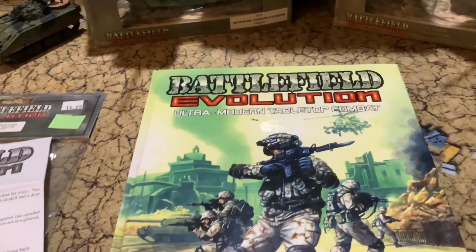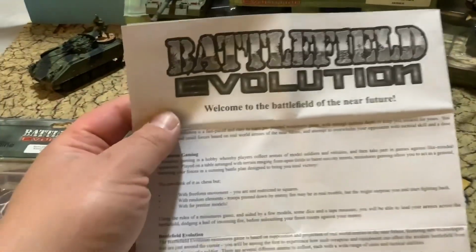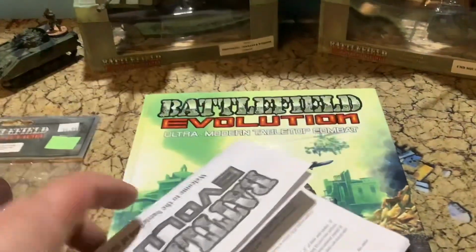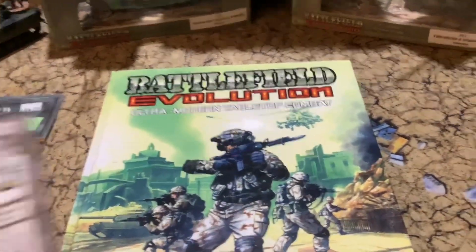From what you get from the box, you will get this also included. This is basically how the game tells you the movements and all that stuff. A mini quick start rules, and that's easily printable, and you just read it up. It's included in every brand new box when it came out.